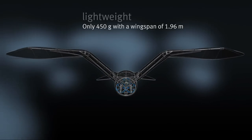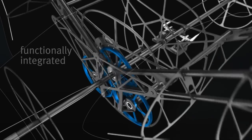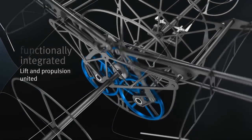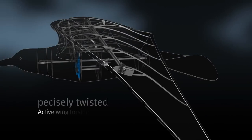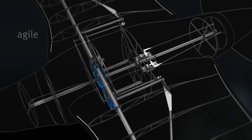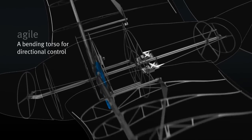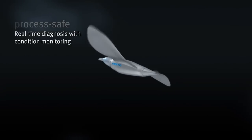So let me explain how it works, actually. In the center of the body, there's a gear with an electric motor, and it moves the parallel kinematics. But it's very important to know at each moment exactly the position of the motor. And at the end of the wings, we have 2 servo motors as well, and they give an active torsion of the wings. This also has to be very well synchronized. Otherwise, it's just not efficient, or we would not be able to fly curves, for example.